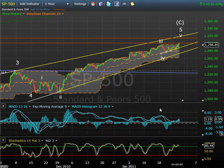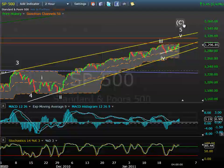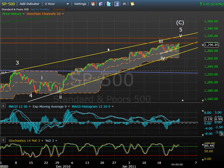We're here looking at the S&P 500 stock index in the 2-hour time frame. I wanted to show you the Elliott wave count that I have going all the way back to November, suggesting that, as you can see here, we're in wave C in an ABC correction from the March 2009 lows. That's probably the most credible count that we have at the moment in terms of Elliott wave.